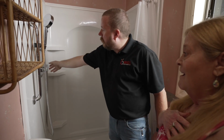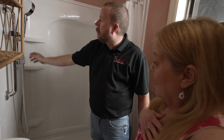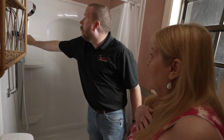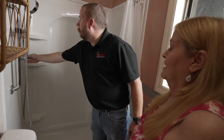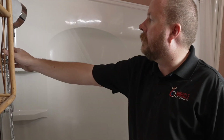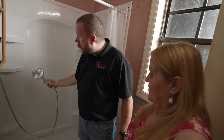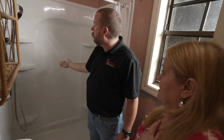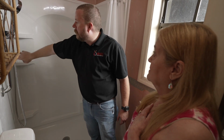Oh my gosh. So this thing's got many different options here. If you have the knob pointed towards here, that's your handheld. If you have it pointed up, that's for the shower head. Wow. I've never ever had one like that before. And you can always take this down and wash the dog, wash whatever. It's going to be fantastic for you. Now it comes with built-in shelves also, so you can keep your shampoo and all your stuff over here.